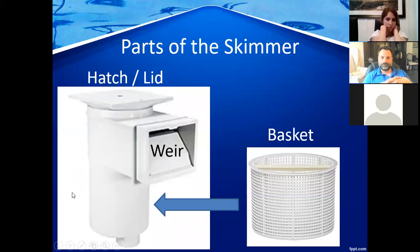This is what a skimmer looks like before the backfill gets put all around your pool. This mouth over here is what's bolted onto the wall of your pool. And this particular version is a Hayward brand one. Okay, and you can see here, this is where the plumbing gets glued to the skimmer under the ground.